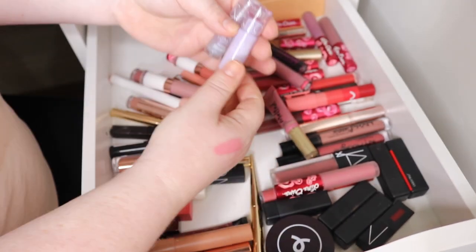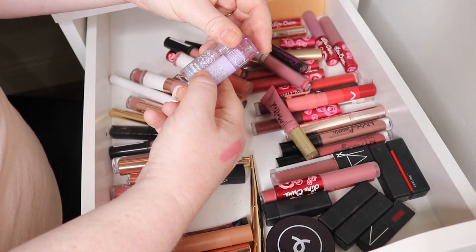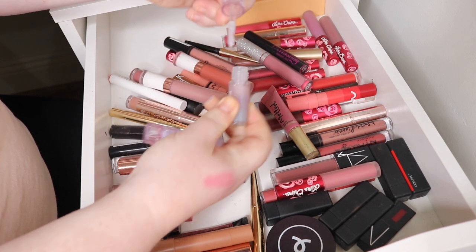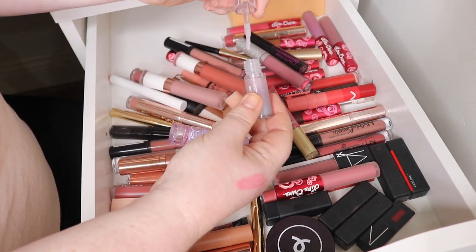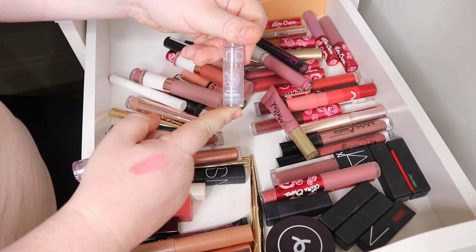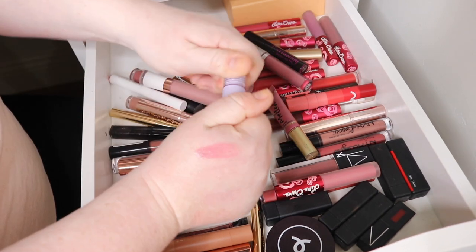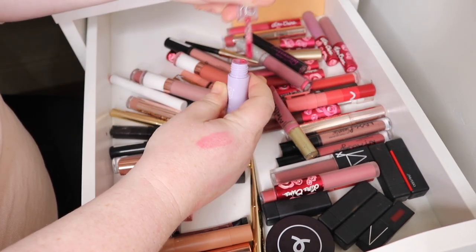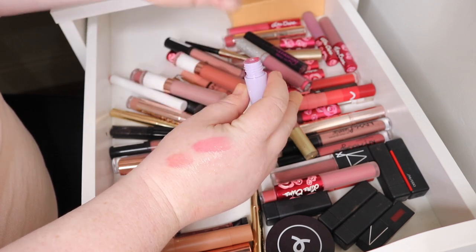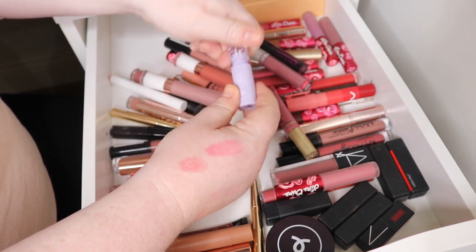Okay, these two here I'm going to get rid of. This is from the K-Beauty brand Romand. This little lip gloss here I'm going to give to my daughter. It's just clear with a bit of glitter, so I'm going to give that to her. She's a toddler, and she would die over that. And then I have this lip tint that I just don't use. It's pretty, but I just don't use it, so I'm going to get rid of that.